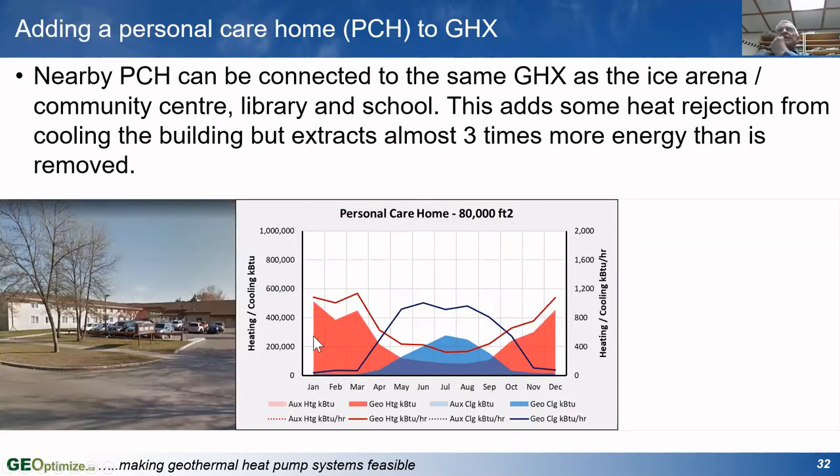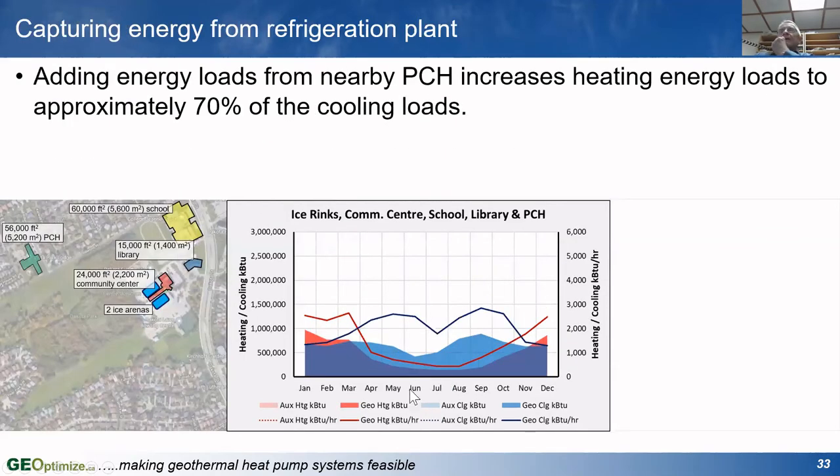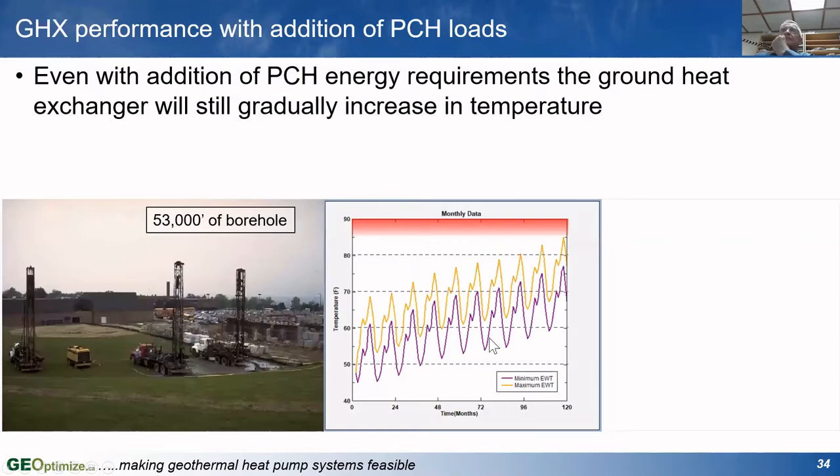There's a personal care home adjacent down the street from it, adding about 80,000 square feet of space. Again, extracting more heat from the ground than we're putting back into it. The load profile is better, but we're still rejecting a lot more heat to the ground than we're pulling from it. Adding a bit more borehole sort of extends it out a little bit. We haven't had to add much borehole, even though we've added close to 200,000 square feet of building to the system, but it's still going to fail after about 10 years.